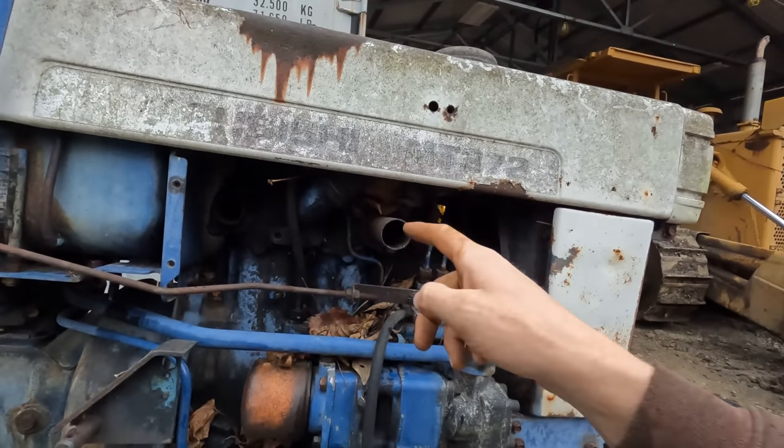Well, it's wet, but there's no antifreeze that I can see. Let me squeeze the bottom hose here. Okay, we have water. I can see it poking up through the tubes there. It's just barely down below the tubes, so that's actually a good sign.